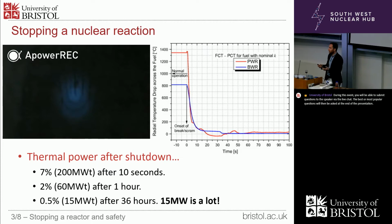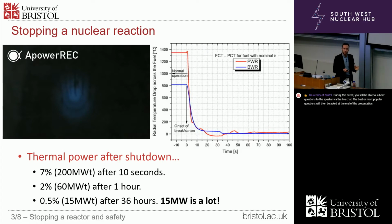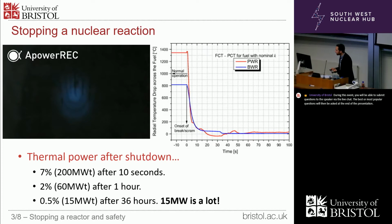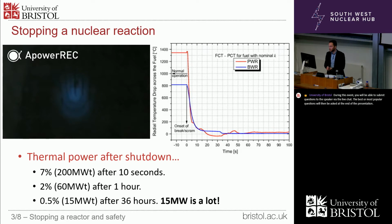And that doesn't sound like a lot, but actually 15 megawatts is a lot of energy to try and absorb and deal with. And that's equivalent to about 8,000 kettles boiling. So a day and a half later, you have to somehow remove that quantity of heat. And usually the biggest problem with nuclear safety, if you do have some kind of an accident, is actually keeping the fuel cool, as we'll see in a second with what happened.